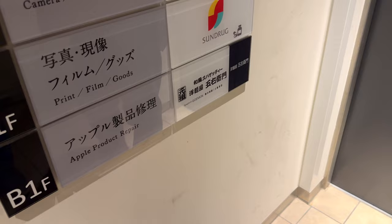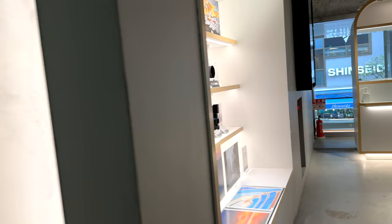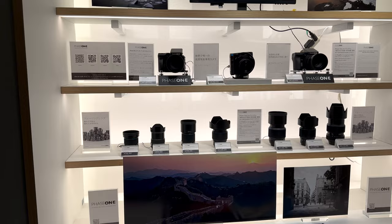So we are going to the second floor, which sells brand new cameras, and I was really looking forward to checking out the Phase One IQ4 150 as well as the XF body and seeing how it compares to my Phase One DF Plus and the IQ150.